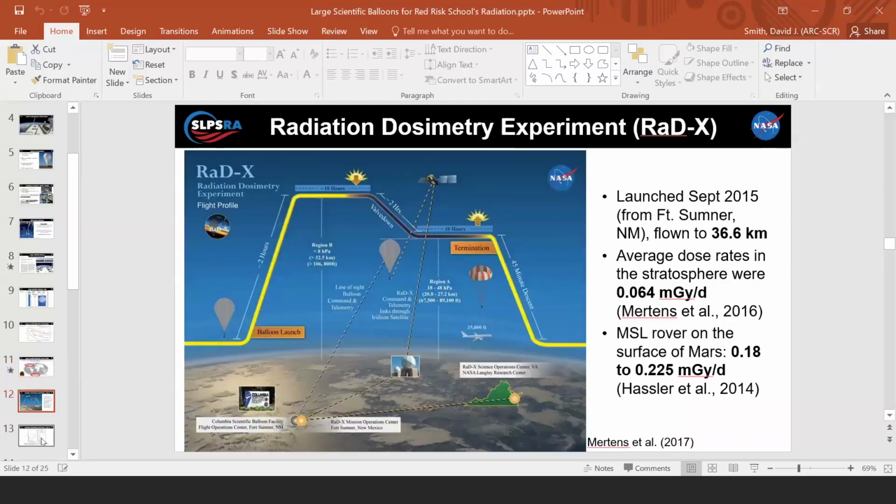First, I want to go back to the domestic missions. Again, this overview image is from Mertens et al., who led an experiment at NASA Langley a few years back called RADX. I want to bring up this mission for a couple of reasons: to orient you to what the concept of operations looks like for a balloon, but also because they report some of the mid-latitude dosimetry, which is really important for the case I'm trying to make, that the dosimetry of near space is pretty useful for people that are interested in, say, the surface of Mars.